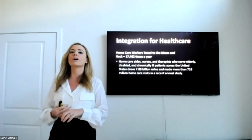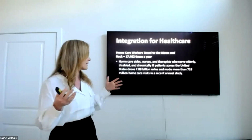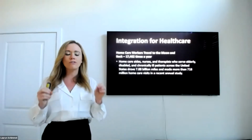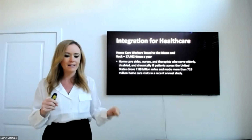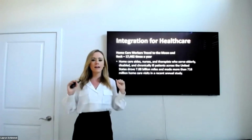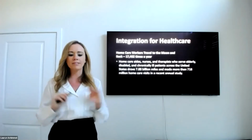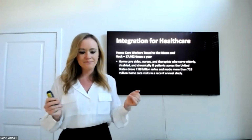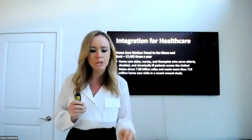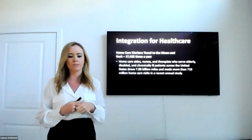But the paperwork is enormous and it's coming in from all over the place. And just to kind of put this in perspective, home care workers as a segment travel so much, they travel to the moon and back 17,462 times a year. That's the study. So that's crazy. The amount they're traveling, they're on the road, they're doing these visits, they're all over the place. And if you calculate that, that means they drove 7.88 billion miles and made more than 718 million home care visits during a recent annual study.